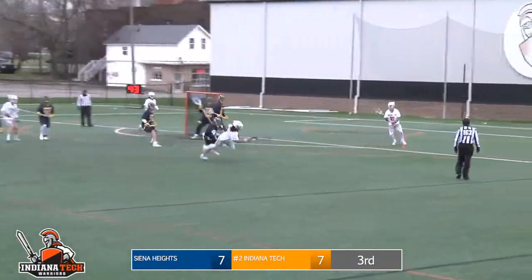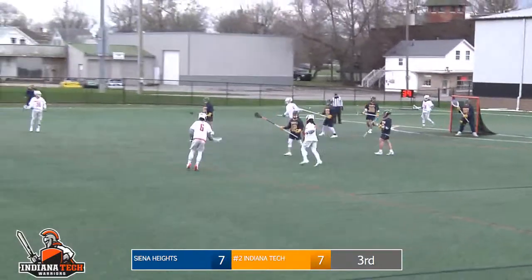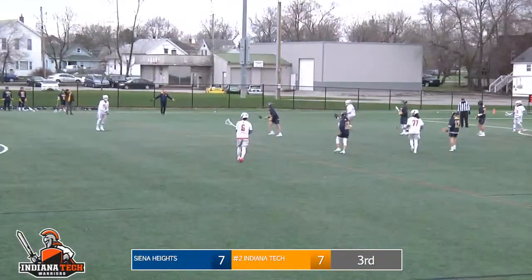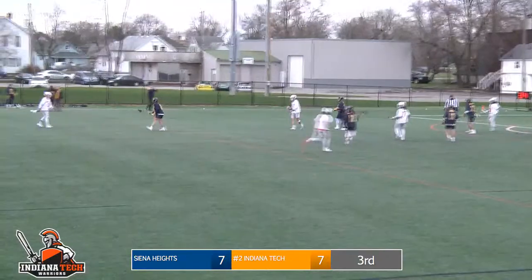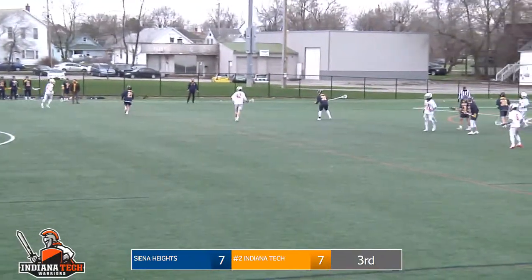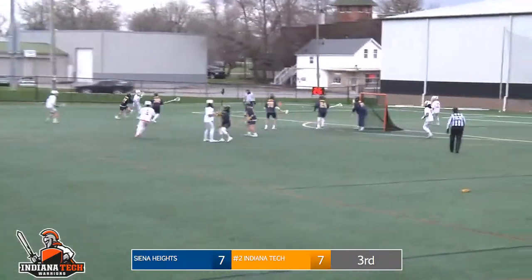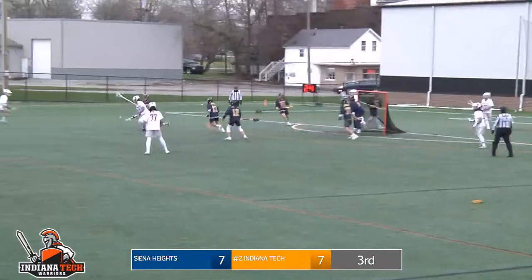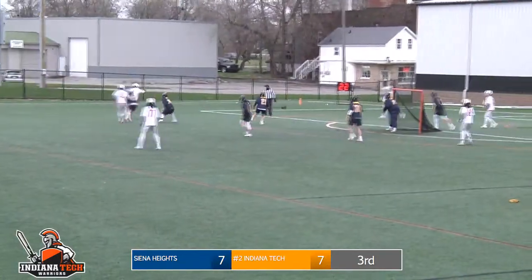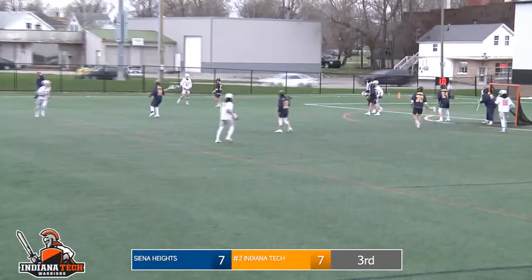Bodley slows up, bodied up there by Gallagher. Still has it. Flag thrown. This one's going to be on Siena Heights. Ryan. Two Bulls back in net for Indiana Tech, by the way. Ryan, pass looking for Check, couldn't connect. Bramley picks up. Under 20 seconds on the shot clock.